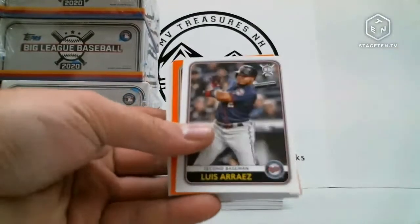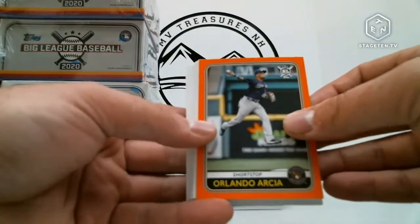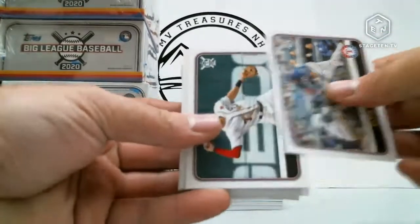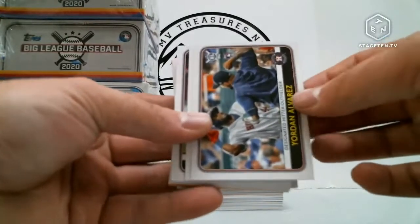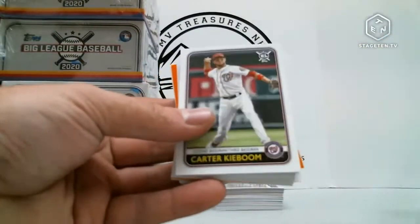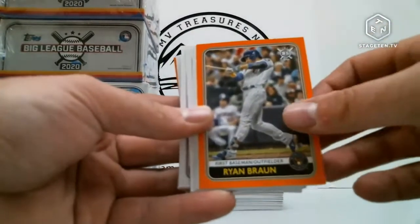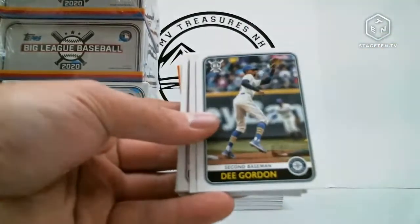Here's a Pete Alonso for the Mets. And Orlando Arcia, orange, for the Brewers. Here's a roll call, Gavin Lux, rookie for the Dodgers. Here's Yordan Alvarez for the Astros. Here's a caricature of Aristides Aquino, rookie for the Reds. And orange, Ryan Braun for the Brewers. Innings pitched leaders going to the Nationals, Stephen Strasburg.